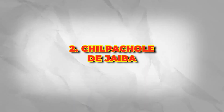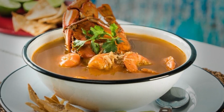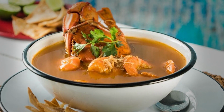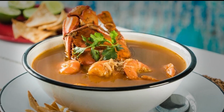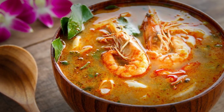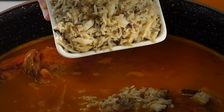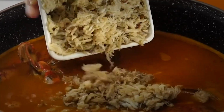Number 2. Chilpachole de jaiba. This breakfast didn't pretend to be light. Chilpachole is an atole thickened soup from Veracruz and Tamaulipas, built around the meeting of corn masa and seafood. Bold, hot, and deeply nourishing. Crab was cooked in a broth of tomato, chipotle, and smoky chilies like guajillo or ancho, then hit with epazote so the whole pot smelled alive.